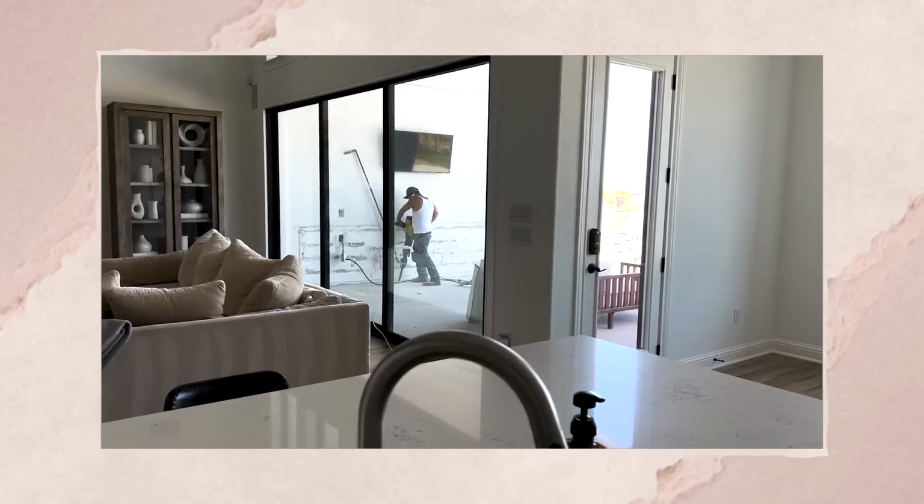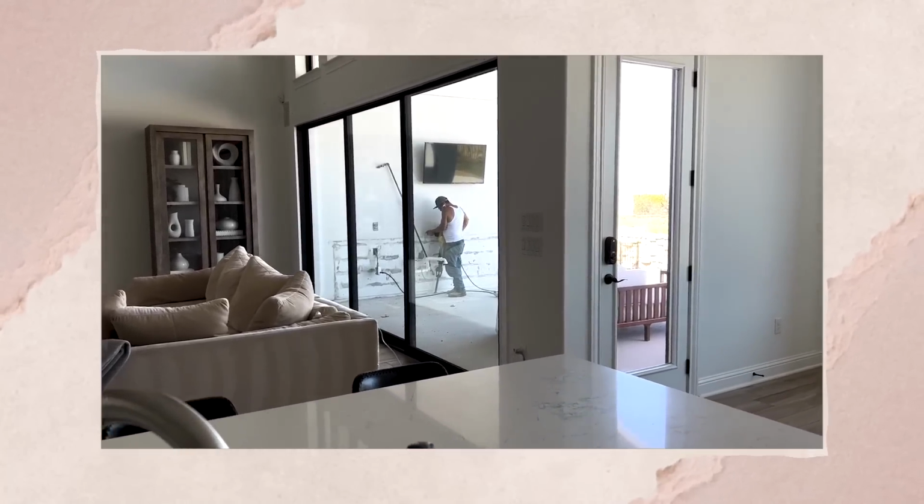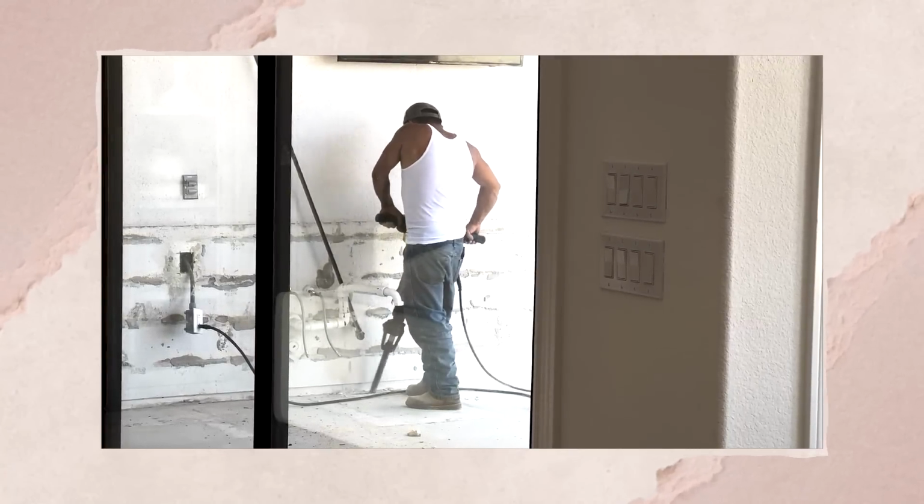Okay, I have good news. As of just now, things are happening with the backyard finally. Literally as I speak, they are finishing digging out the trench for the gas line that I have had problems with up until today. They just took a break. I think they're almost done.